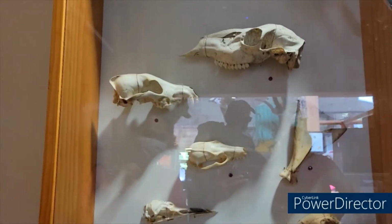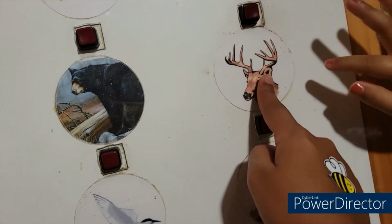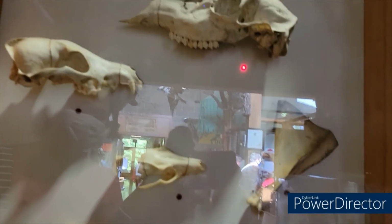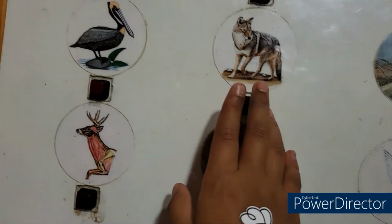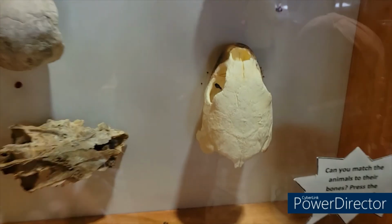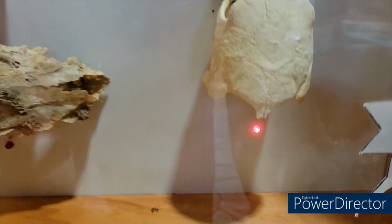Walking, we came across this. So you press a button. For example, this one, you press this and see which one it is. It'll light up right there. So that means, see, it's blinking, that one is the deer. You can do the same with the animals. So for example, you want the turtle? Press the turtle. Here it is, right? Turtle skull. Yep, the turtle skull.